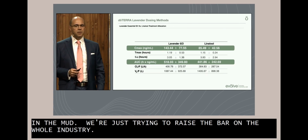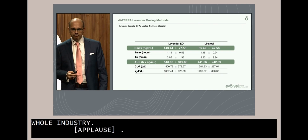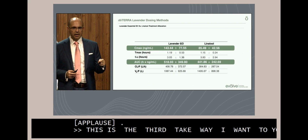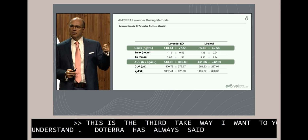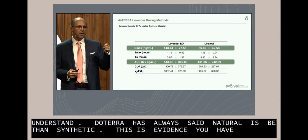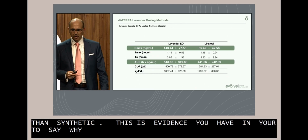This is the third major takeaway that I want you to understand. doTERRA has always said that natural is better than synthetic. This is evidence that you now have in your hands to say why, and data-based, okay?